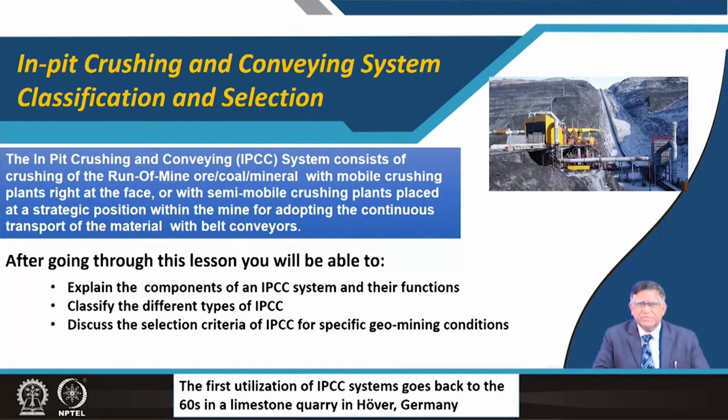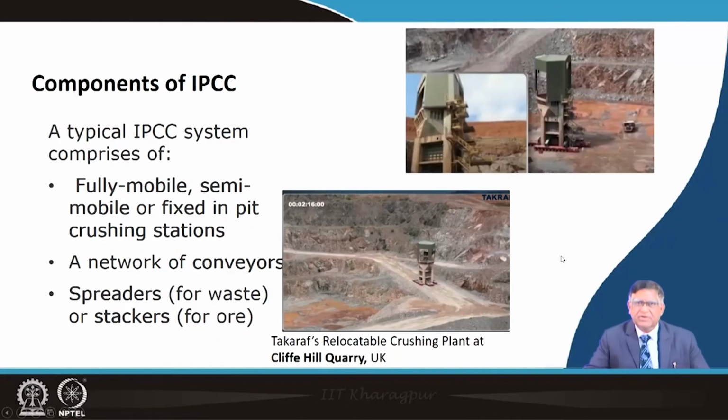As I told you, the first utilization was in the 60s, and this technology is from Germany. Germany first introduced this technology. Now, the components of an in-pit crushing system: we need a crushing plant, which can be fully mobile, that is, a crawler mounted crusher which can move, or a tire mounted crushing plant. It will just follow where the shovel is excavating, moving along at the back of it. That is fully mobile.